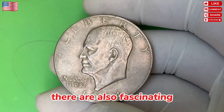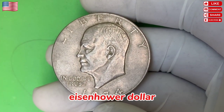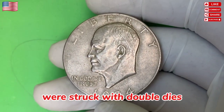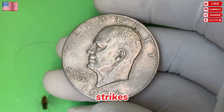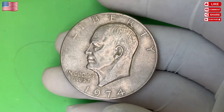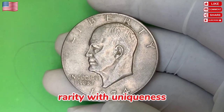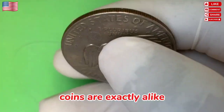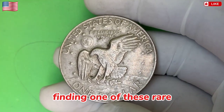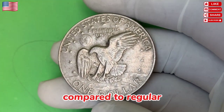There are also fascinating varieties and errors that make the 1974 Eisenhower dollar even more exciting for collectors. Some coins were struck with double dies, off-center strikes, or other minting anomalies that make them stand out from the rest. These error coins are highly prized because they combine rarity with uniqueness. No two error coins are exactly alike. For collectors, finding one of these rare varieties is like striking gold because the value skyrockets compared to regular strikes.